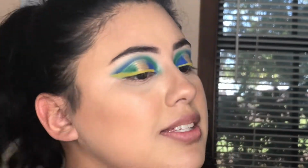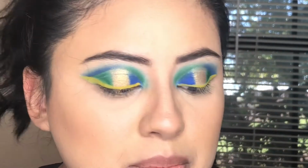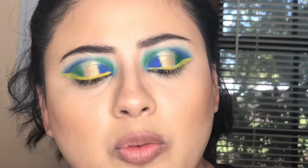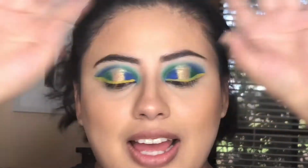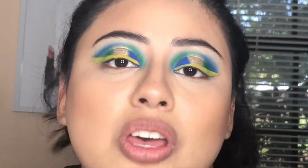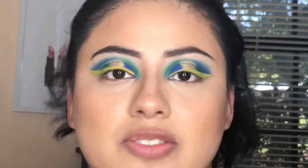So I basically did my base off camera. That's what I was doing last time, but things happened and I didn't finish it, and I just never was able to come back to the video. So here I am. Hi. Alright, so base is done. I didn't show you any of it because it's all stuff that I use constantly, so it's just gonna be a waste of time. Honestly, you've seen me use the same products hundreds of times already, so there's no point.